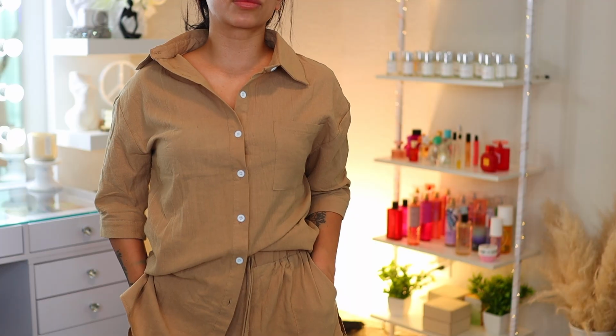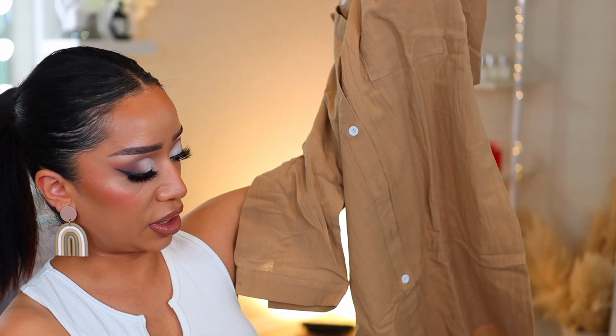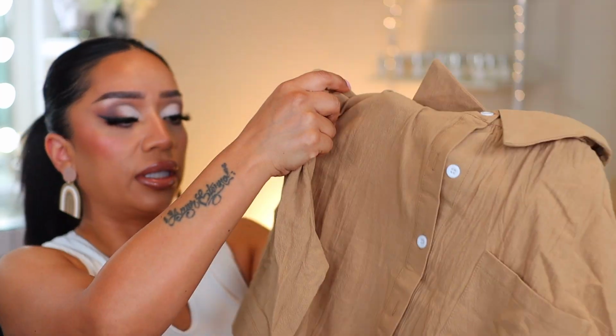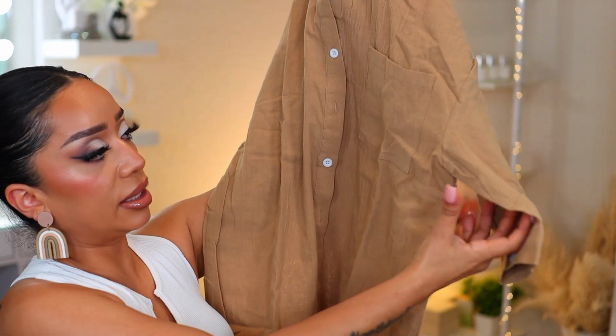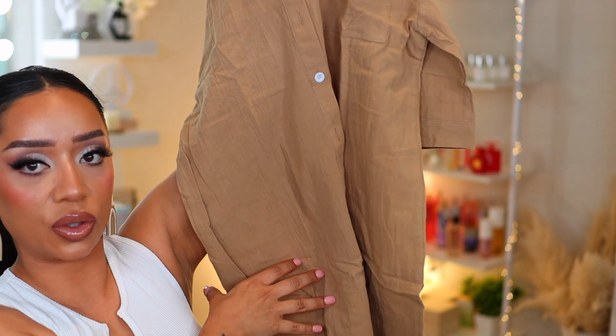The last pieces of clothing that I got is a little two-piece set, which I do have to wash and iron. Actually, I think washing it is going to take it out. And I will insert pictures of the models so you guys can see how it looks on their body. So this is the two-piece set, and I know it looks big. I think I got it in a size small because I didn't want it to be too oversized.